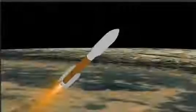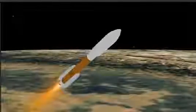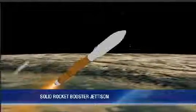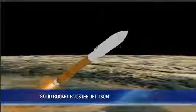The solid rocket boosters burn out at 1 minute 35 seconds. At 1 minute 48 seconds, the first 2 SRBs are jettisoned, followed by jettison of the third and fourth SRBs a second and a half later.